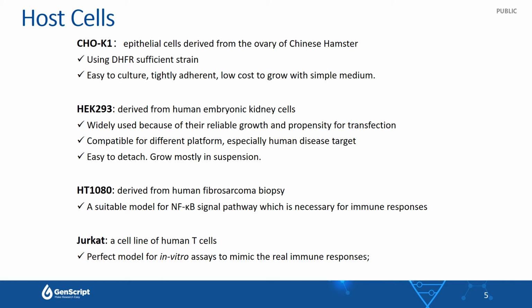The first topic in the cell line generation is how host cell lines are chosen. All of our host cell lines are chosen for the best performance in drug discovery. So far, we have four different options. CHOK1 cell lines are one of the most popular used in biotech. These are epithelial cell lines derived from the ovary of the Chinese hamster. The strain we use here is a DHFR sufficient strain. These cells are easy to culture, tightly adherent, and low cost to grow with simple medium.